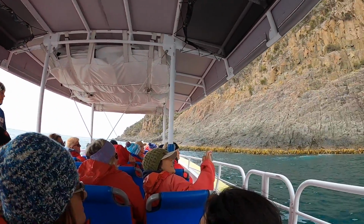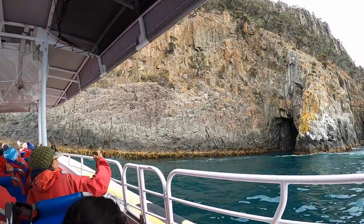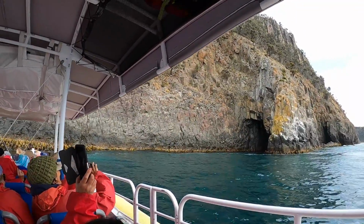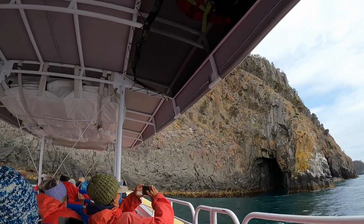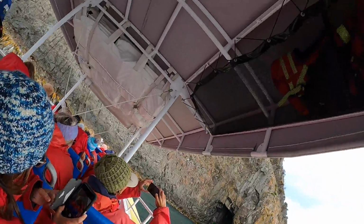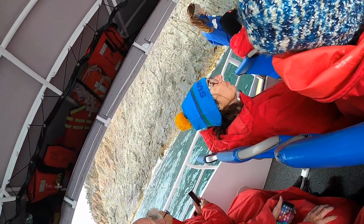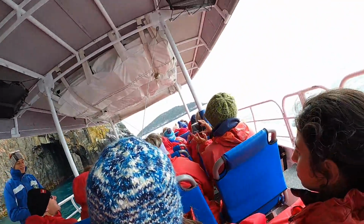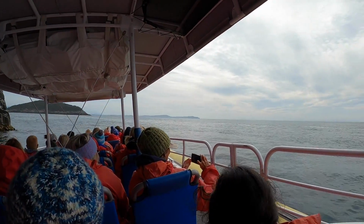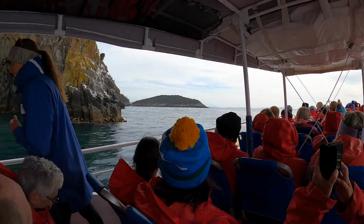Shot of McDonald's here. See a nice bit of wobble and bobble on the ocean. Get the shots, good on you. How are we going? All good?